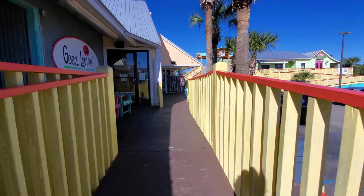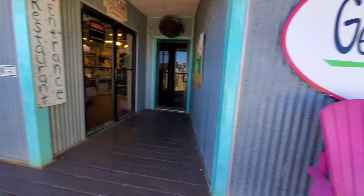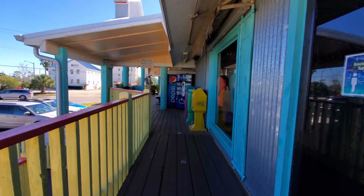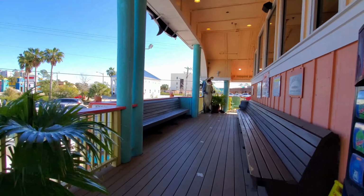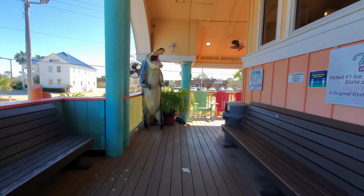And if there's a long wait here, like there frequently is, it's good to at least have some of these other shopping options here. The Original Oyster House is a fun environment with a tropical theme, tropical drinks, and huge portions of good seafood. So it really is quite a popular draw for many people. And during the height of tourist season, I've given up even trying to get in here. But look, we've got one of our little friends up here.